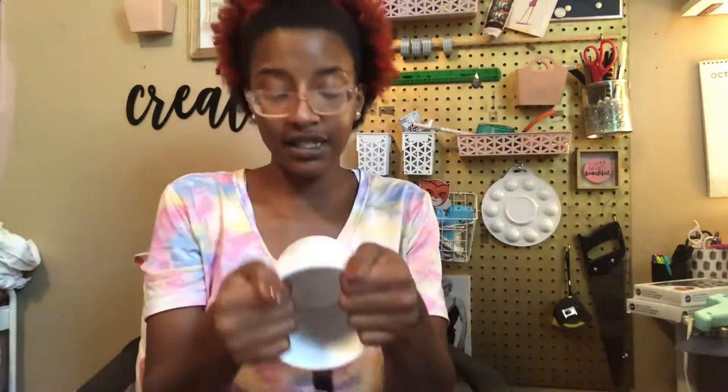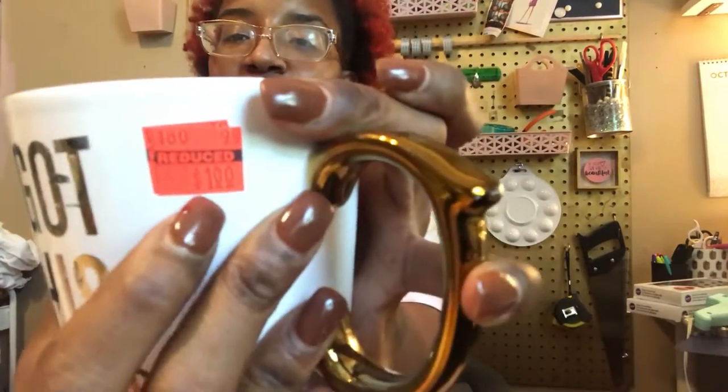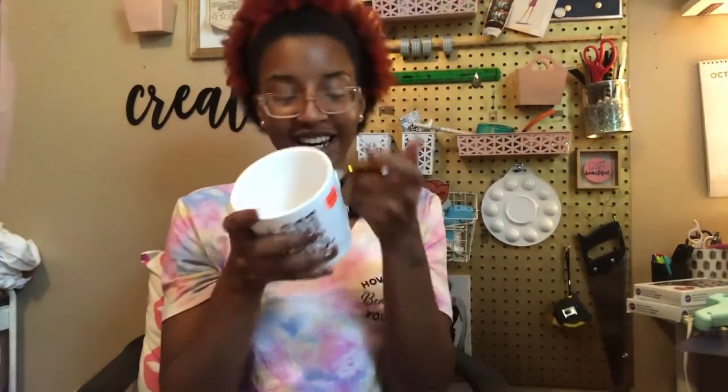The next items that I purchased were this. I love this so much. And this is $8.99. No, it was $9.99 actually. And I got it for $1. Look at that. $1. Haha. I'm so excited. But I love this handle. It is super cute. Now, I love coffee. Don't judge me, but this is my coffee from yesterday.